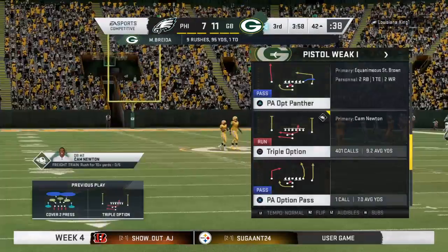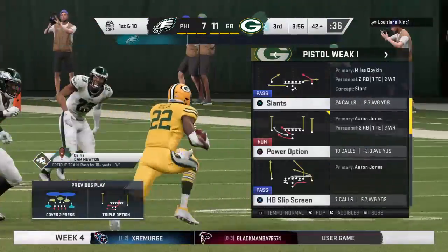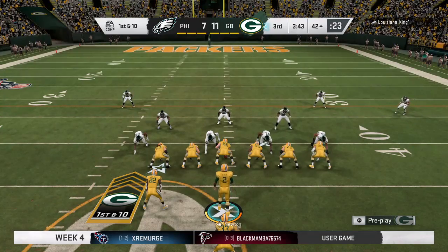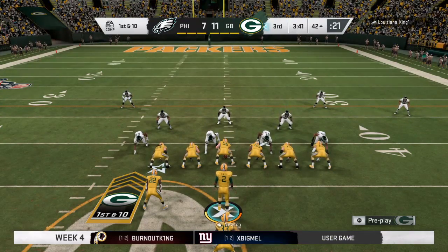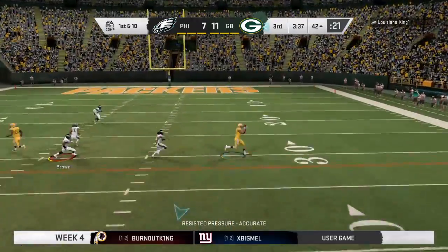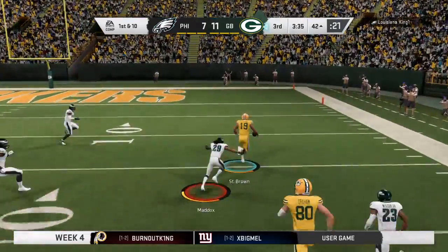He's a big man. And taking it across midfield and inside the 45. They get the first. The decision to run on 3rd and medium winds up being a good one. To throw is Newton. He's got a first down and more inside the 30.